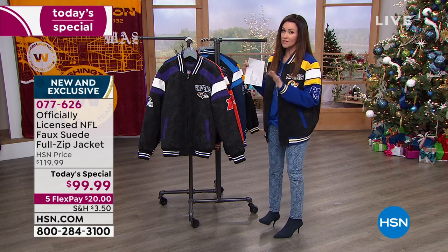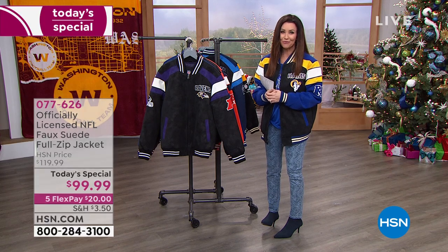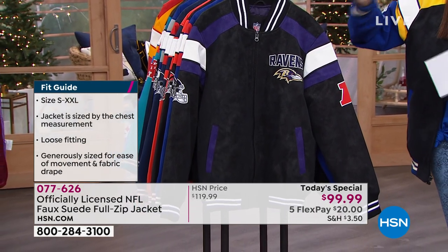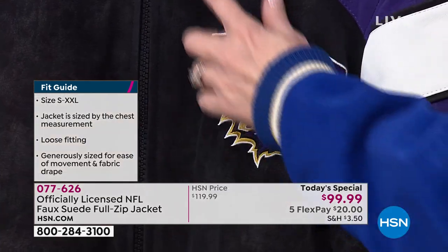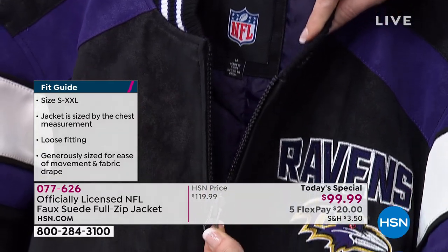We do have all of the teams now, but we will definitely start to lose sizes. $20 will get it home for you or to the fan on your list, and we have them in stock. They were made just for us, they were made just for you. The quality is what you would come to love and expect from G3. True, big, nice, solid zipper, the kind that doesn't snag.